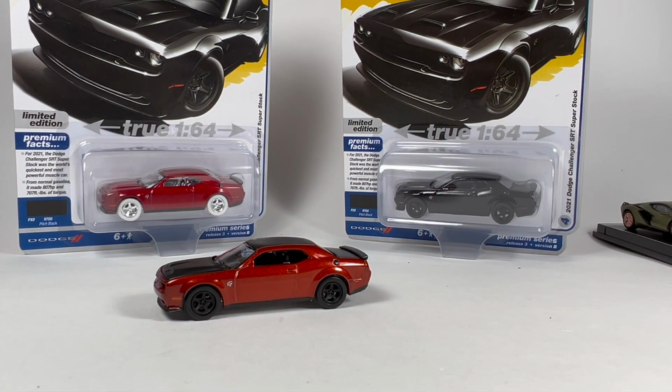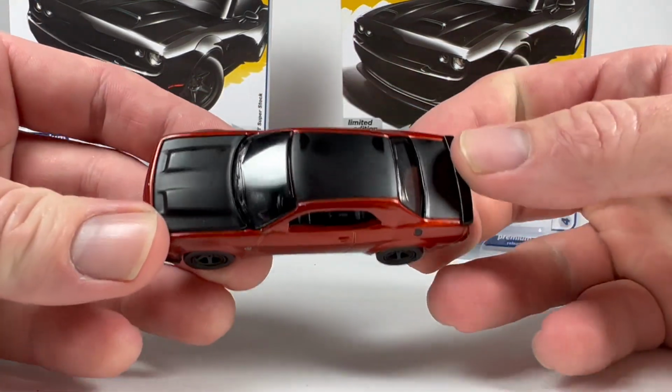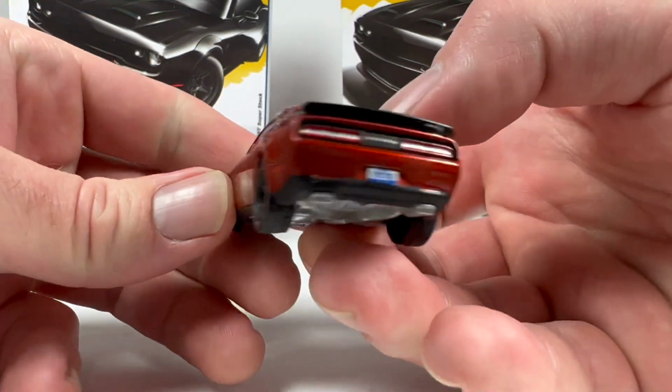This color is amazing. It's cinnamon stick, and it is gorgeous. It's kind of just like it sounds. It's kind of an orange, burnt orange color. It's beautiful. We got matte black on the top. There's the front of it. There's the back of it.